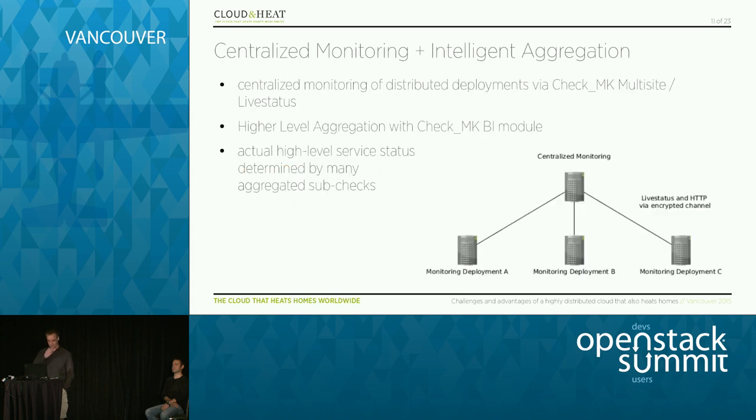One of the most important reasons we use CheckMK and the whole CheckMK system, which is, by the way, also used by bigger German companies like, for example, the airport in Munich, is that it's already designed for distributed monitoring. In the picture, you see the top layer, that's the centralized monitoring server, and the lower layers are the individual deployments. Every deployment itself has a monitoring dashboard and monitoring infrastructure.